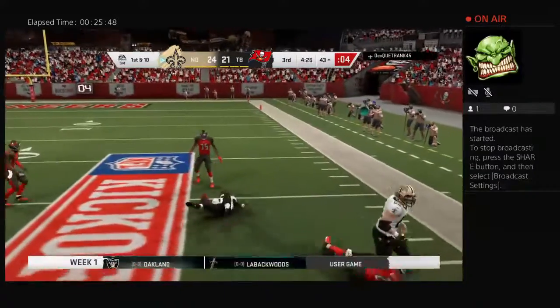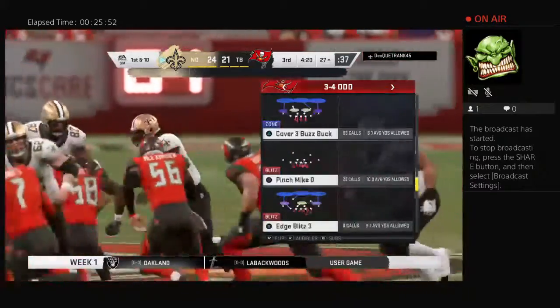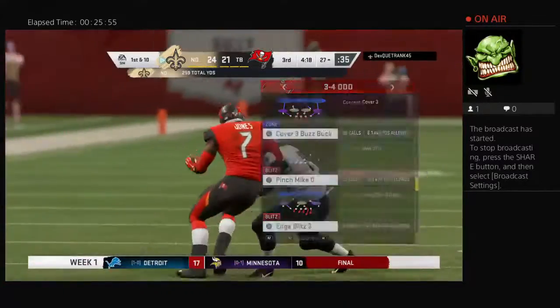He's got a first down and more inside the 30. And down to the 27-yard line. It'll be a Saints first down on a gain of 16 yards.